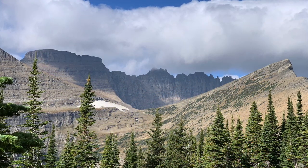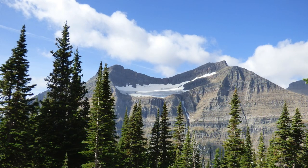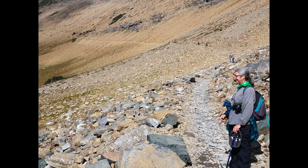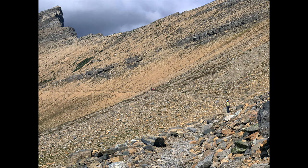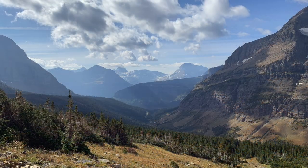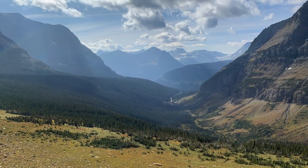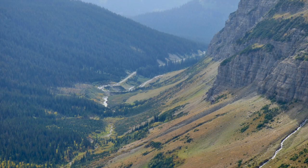Well, there's our destination, right in that low spot. I'm gonna go over there. And this is Piegan Glacier. It's really beautiful. We have to cross this scree rock, but you know, it is what it is. It wasn't too bad, really. It's a little nerve-wracking, but the views. You can't beat those views, can you? Just beautiful. You can even look down there and pick out our car if you try real hard.